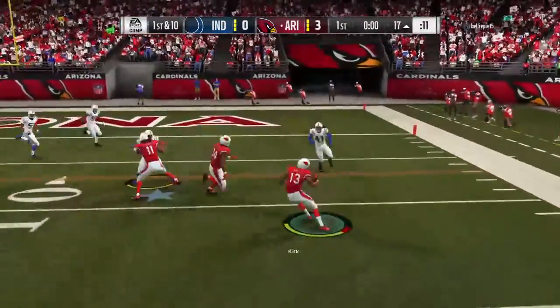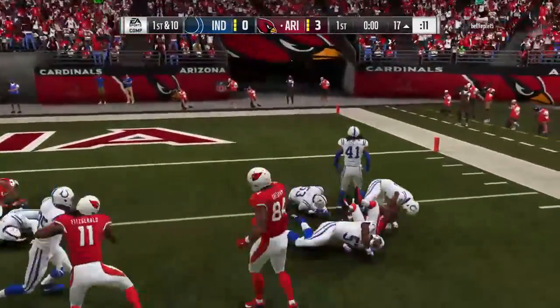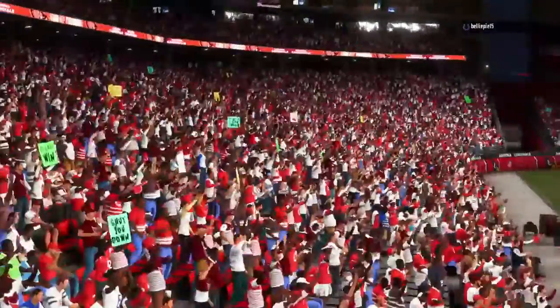Throw right side is going to be caught by Kirk. And he's going to be brought down on what will be the final play of this first quarter.